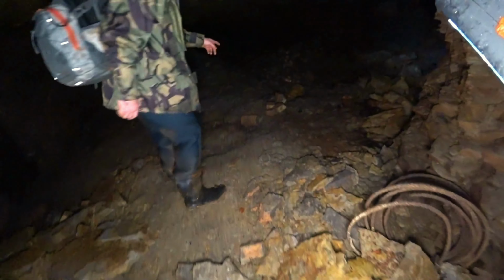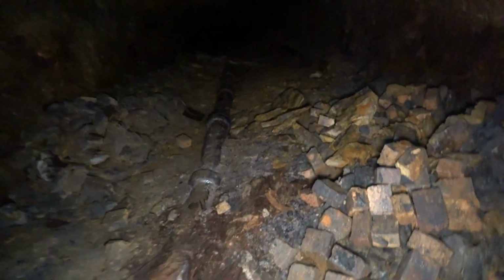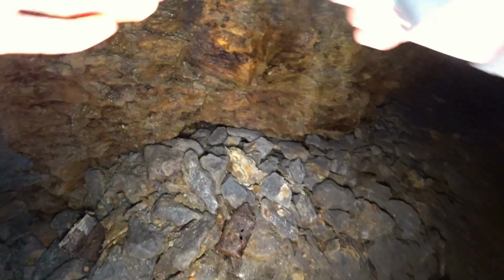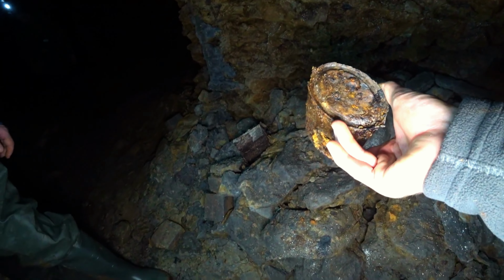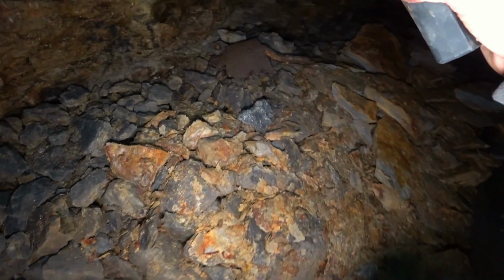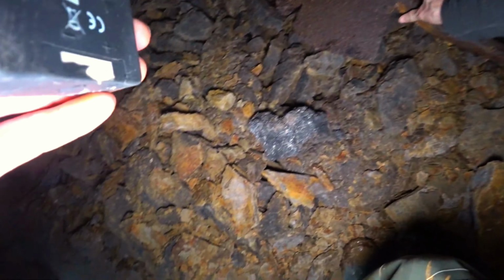These pipes must lead to that engine room. Again? Oh, aye, that's right. There we were. They're clay pipes. Fireclay. That'll be for pumping the water out, Betty. Another spade. And an old can. Spades everywhere, look.